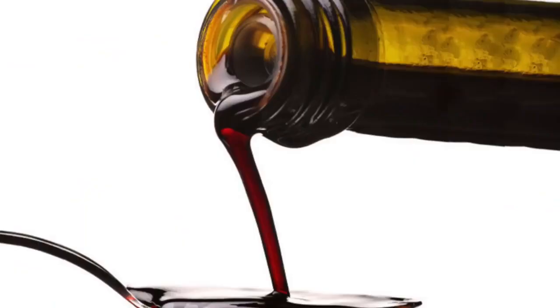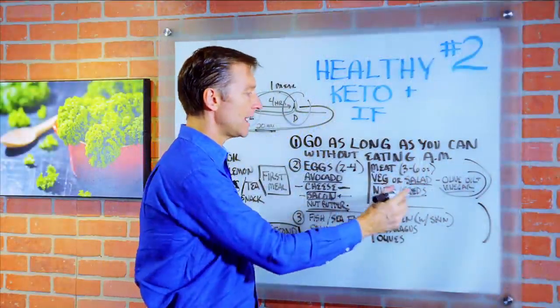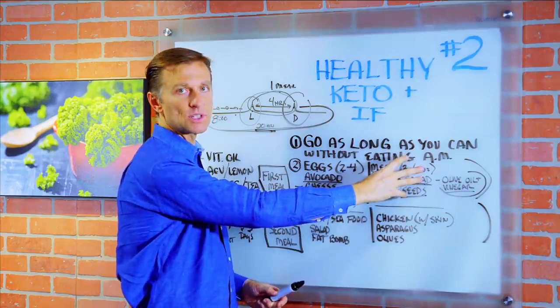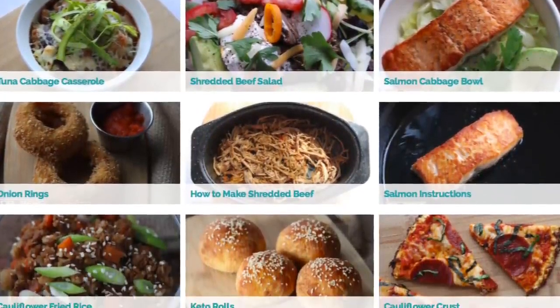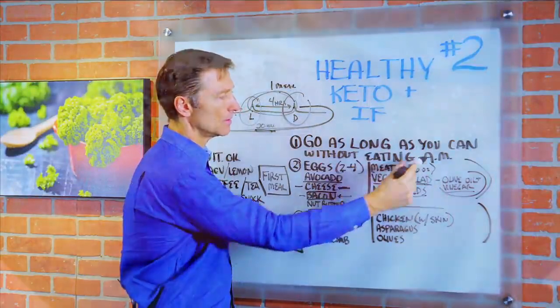Olive oil, balsamic vinaigrette is a great dressing. Maybe a handful of nuts, some seeds, because we want that fat. So this is like one option of a meal. This is another option of a meal, just to give you an example. I put a link down below to my website because I have a lot of different examples of different meals. I have a whole recipe, but this would be an example of a typical meal for someone.